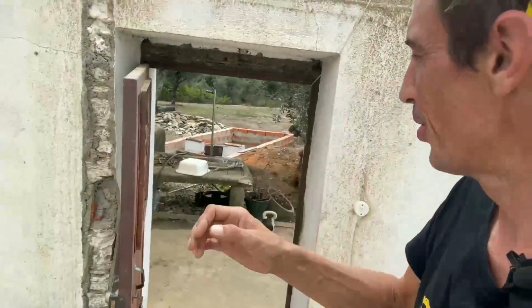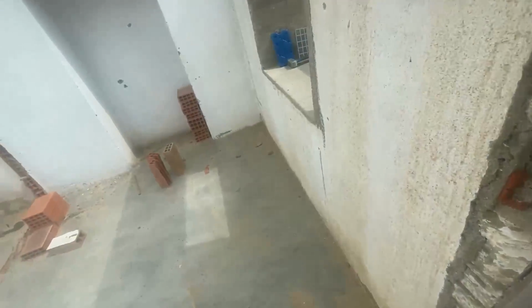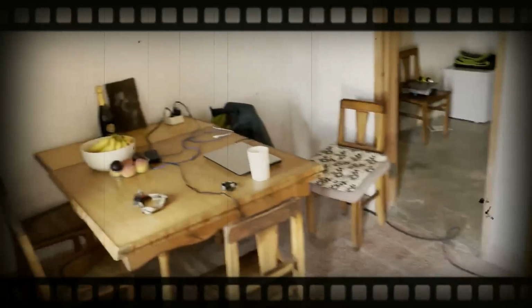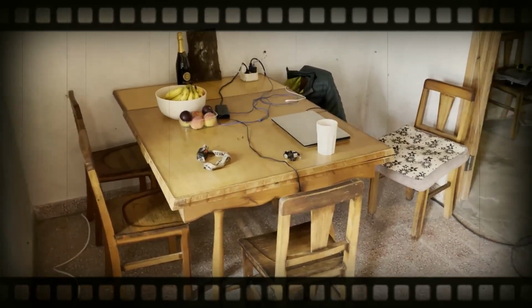This is the door you saw me enter the last time when I come in here. Back then this room was still divided in 4 separate, very small rooms. Coming in the door here, this was a small area where I had my dining table, mostly did my computer work.